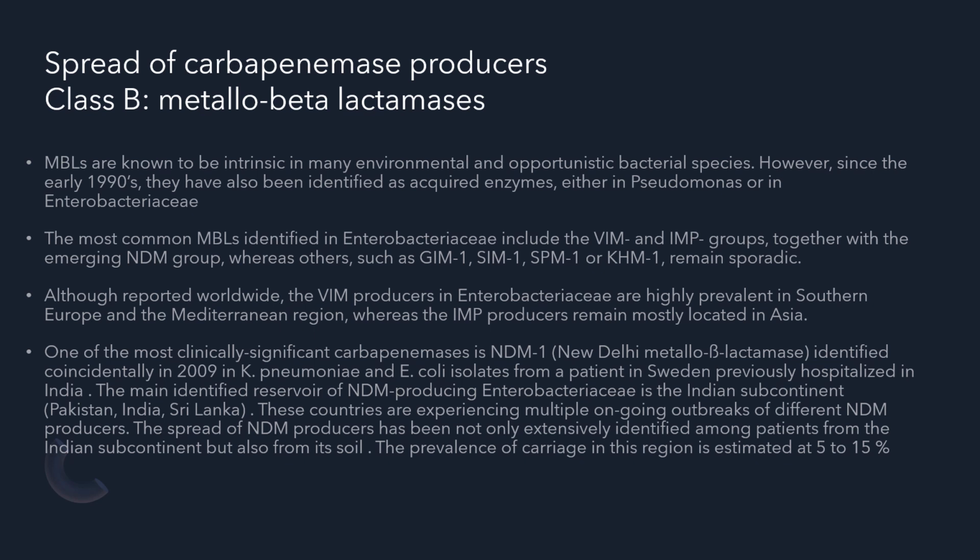One of the most clinically significant carbapenemases is NDM, that is New Delhi metallo-beta-lactamase. It was identified coincidentally in 2009 in a Klebsiella pneumoniae and E. coli isolate from a patient in Sweden hospitalized in India. The main identified reservoir of NDM was in the Indian subcontinent: Pakistan, India, and Sri Lanka. These countries are experiencing multiple ongoing outbreaks of different NDM producers. The prevalence of carriage in this region is estimated to be about 5 to 15%.